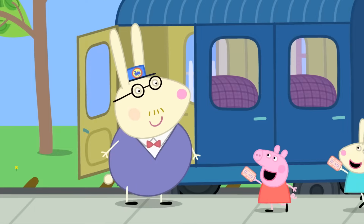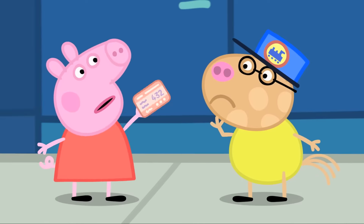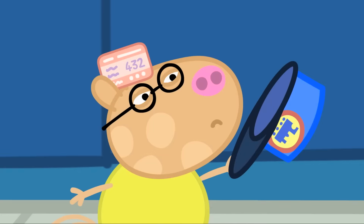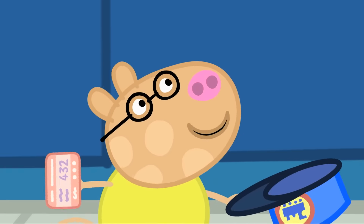Tickets, please. Pedro's lost his ticket again. Pedro, can I have my hat back, please? There's Pedro's ticket! Oh, that's where I put it.